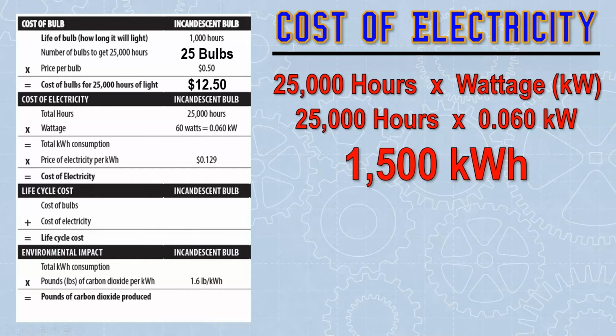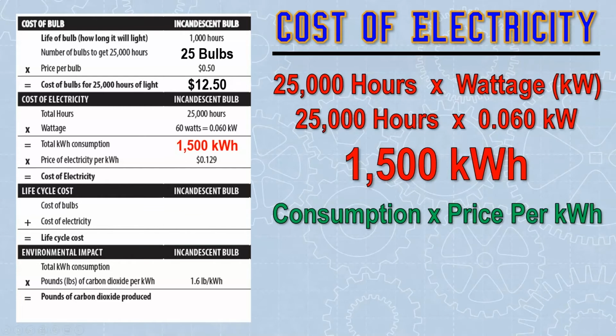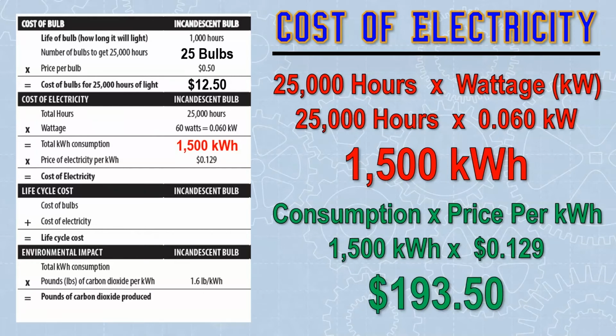You can think of this as buying gallons of gas. You're using a total amount of electricity to power the light bulbs for a certain amount of time. Just like you pay per gallon, you pay 0.129 dollars, or about 13 cents, depending on where you are, per kilowatt hour. So consumption in this case is 1,500 kilowatt hours times 0.129. I'm going to multiply those together to figure out how much it costs to light these light bulbs for 25,000 hours. It's a total of $193.50.